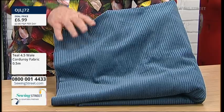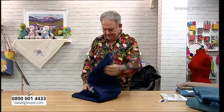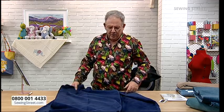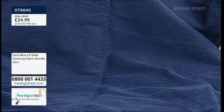$6.99 for half a metre. That's your teal. Okay. What else do I do next? Dark blue. This is lovely. This colour's gorgeous, this one. If you've got a blonde dog, though, I wouldn't wear this, because imagine if you've got a golden retriever, it's going to have a lot of cream. Anyway, there's only four of those bundles left. That's brand new today. Only four bundles left.